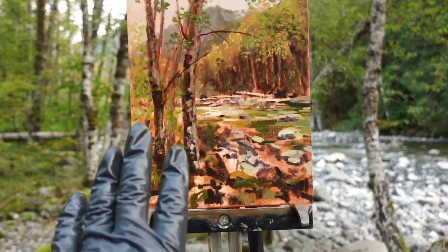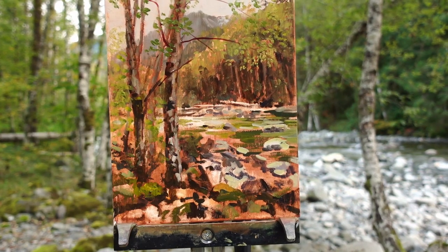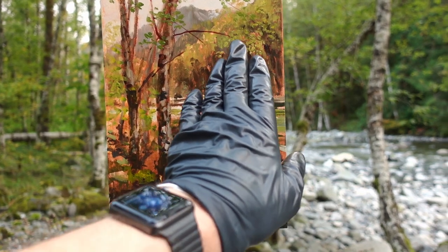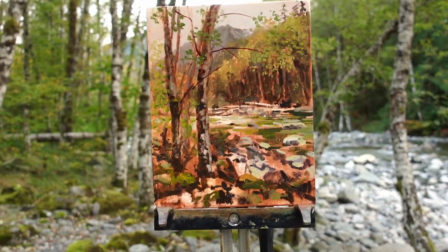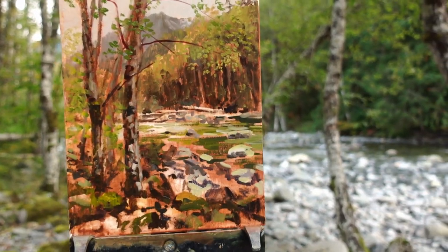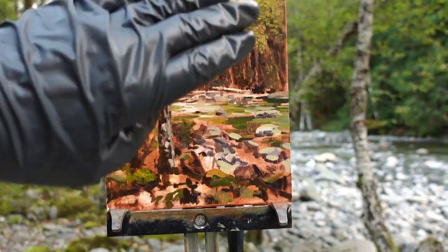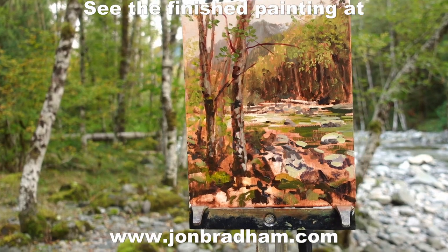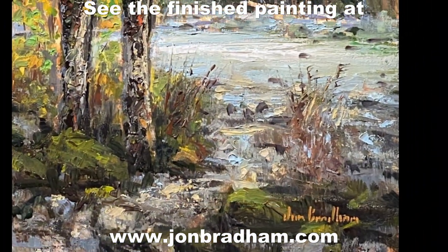I like how these few trees are kind of giving a strong vertical element, a dark element there, kind of mirrored by that copse of trees in the distance. This could be a little higher value, a little lighter and a little bit cooler, and the mountains as well. I could shove those back just a little bit. I think it would help with the illusion. So a little bit of adjustment in the studio. I'll play with it a little bit more and put it out on the internet.